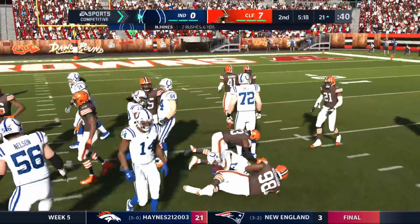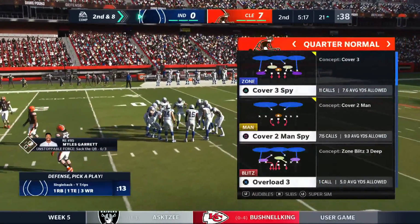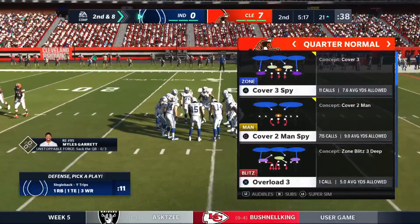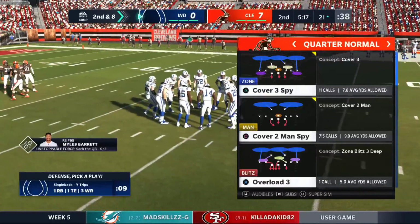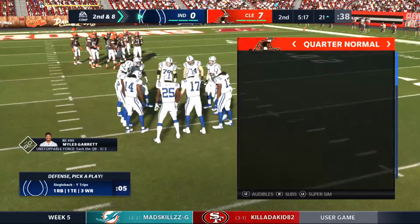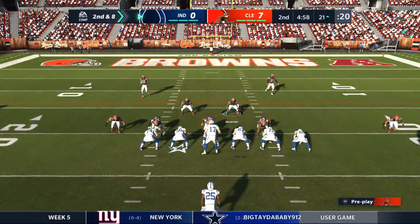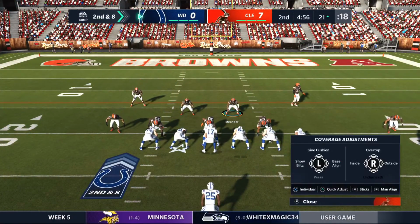He is taken down at the 21 after a short gain of 2. Early down stuff to put this offense in a precarious position. We know that securing the point of attack, especially against the big-bodied guys in the middle of this D, has got to be priority 1. The last run good for 2. Here's 2nd and 8.